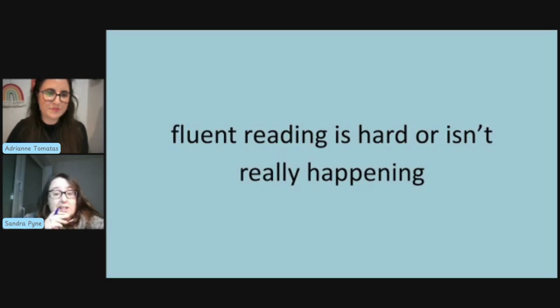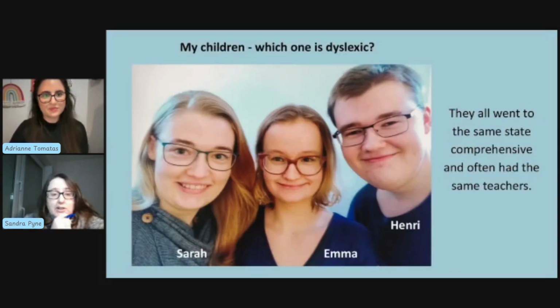Yeah, the fluent reading is hard or isn't really happening. It's not automatic. You're in learner driver mode with it still, sounding things out, trying to guess.